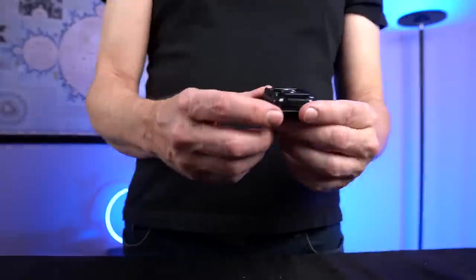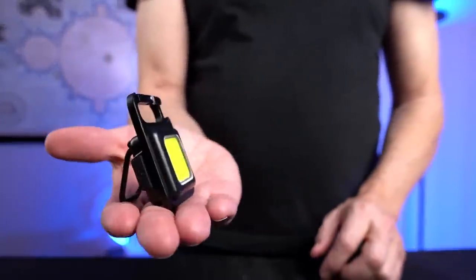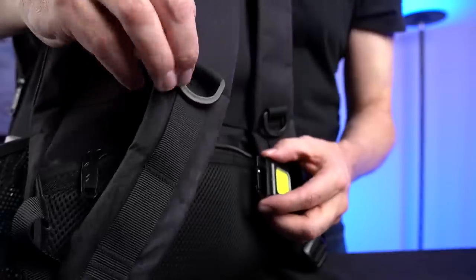One feature I did forget to mention on the keychain light is it does have a little stand here, so you can stand it up, which is kind of nice, I guess. Potentially useful. All right, so here are a few observations after trying these flashlights out. Number one, both of them have magnets and both magnets are weak. Both of them have clips, but I feel like the keychain clip is superior. Let me show you. I took it out of my backpack earlier.